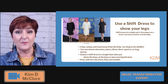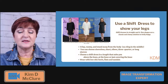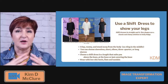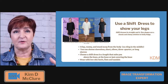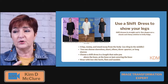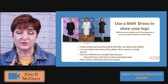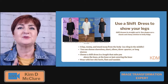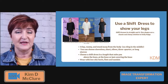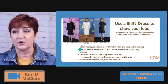But let's go back to use a shift dress and show your legs, because a shift dress is crisp, it's roomy, it goes away from the body, so it doesn't focus on the middle of your body. And you can also choose whether you want sleeveless, short sleeve to your elbow, or three-quarter length sleeves. And again, remember where the sleeve is, that's what draws the eye.